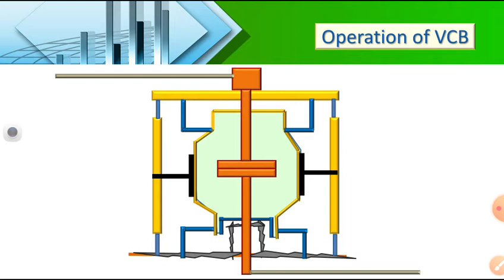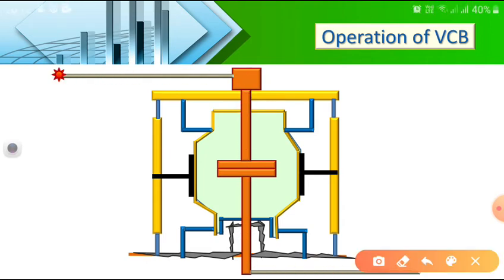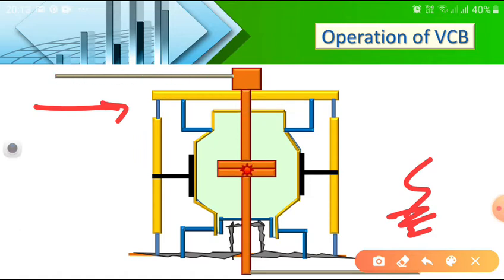Similar to the previous cases, under normal condition the current comes and simply goes from the fixed contact to the moving contact. Under the vacuum condition nothing happens; it simply acts as a conductor. When a short circuit occurs, the current is automatically disturbed, and these two terminals should separate.